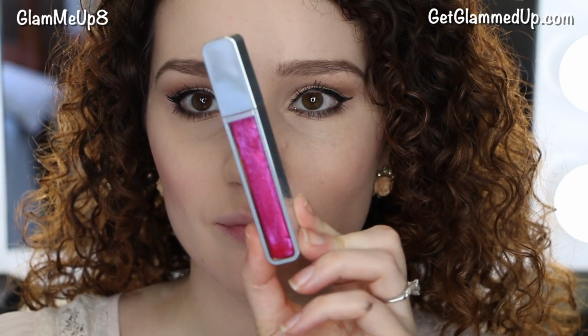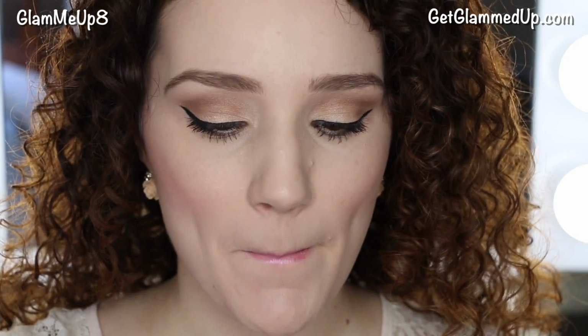Next is called Big Bang, and this is a metallic hot pink sparkle. This is unlike any lip color I think that I have. This is definitely a hot pink, but I like how subtle it is on your lips. It doesn't look like you're wearing a straight up hot pink lip gloss. It just gives a really pretty color to the lips. It's not too opaque. I think it's the perfect consistency for a bright lip color like this. It's definitely wearable during the day.